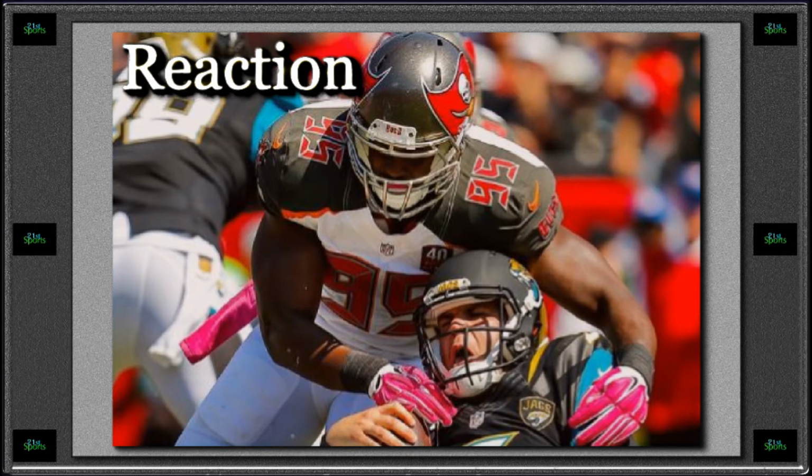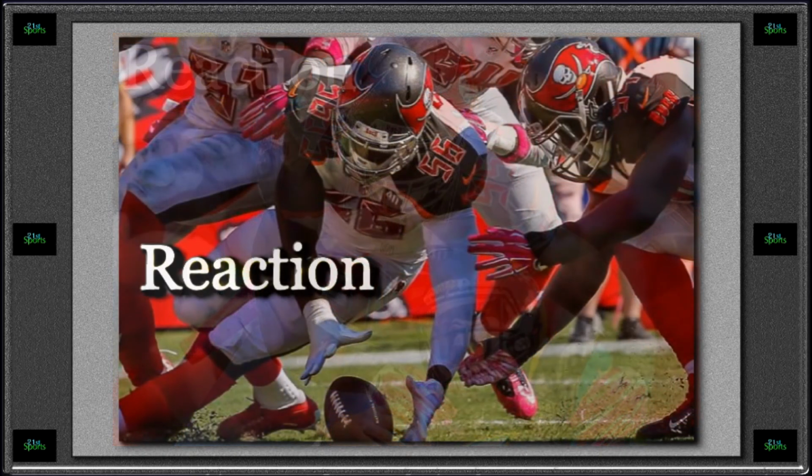Charles Sims, 12 carries for 51 yards. He also had 4 receptions for 85 yards to be the Bucs' leading receiver, as well as he had 136 total yards in this game. Mike Evans, 3 receptions for 41 yards. And for the Jags, Blake Bortles had a big game, 23 for 33, 303 yards, 4 touchdowns.